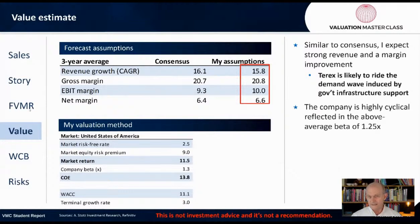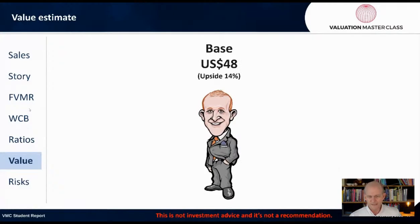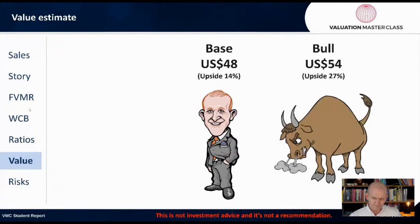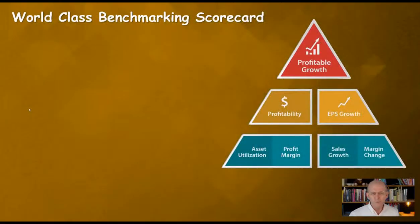The company's highly cyclical, reflected in the above average beta of about 1.25. Now, I'm going to show you the value based upon the free cash flow to the firm methodology, and the cost of equity I'm using is 13.8, and the terminal growth is about 3. So what do we get? We get a base case of a 14% upside, a bull case of 27% upside, and a bear case of 3% upside.